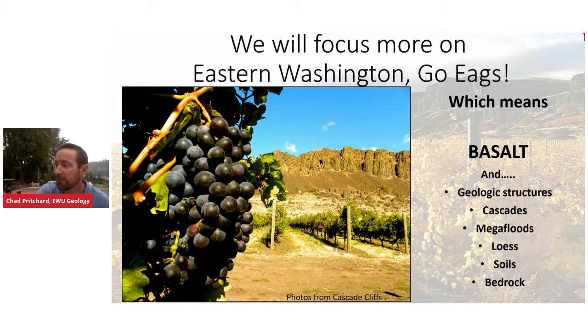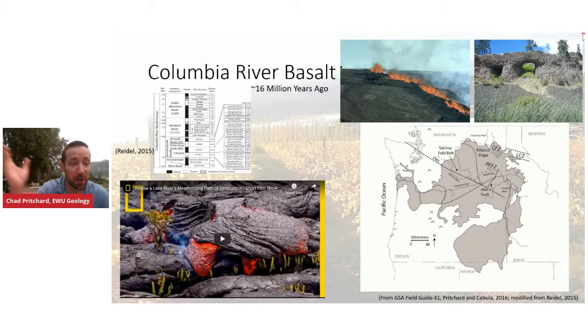And this is a photo from Cascade Cliffs, which is on the north side of the Columbia River. Very funny guy, Chateau de Bob, used to own that. So here's the Columbia River basalt, 16 million years old. 16 million years ago, on the east side of Washington, and especially the east side of Oregon, there were these huge fissures right here. See that crack in the ground?